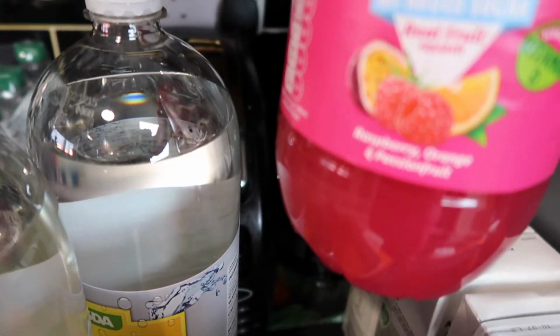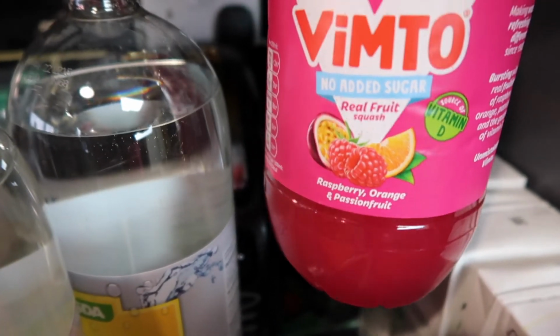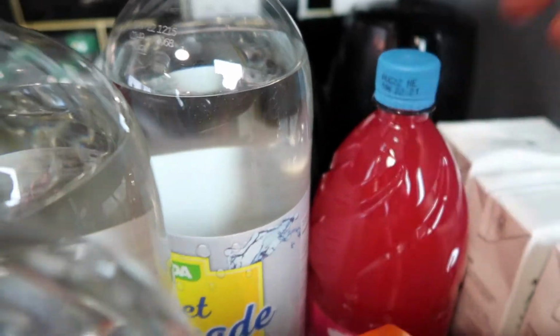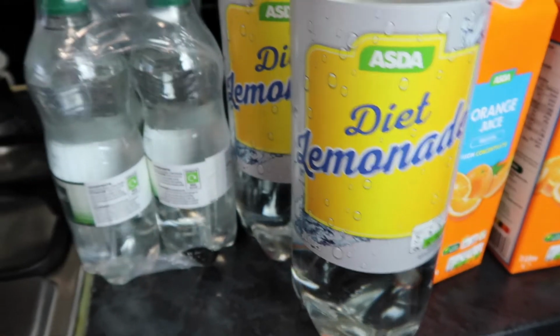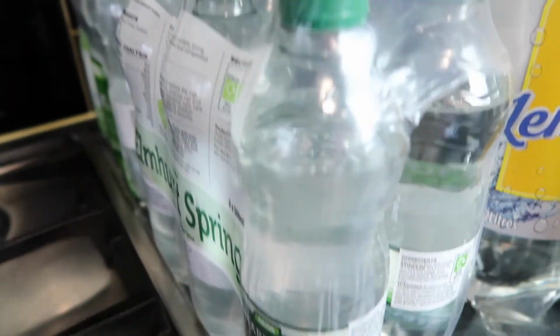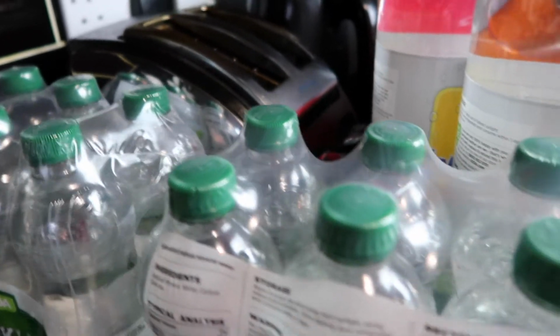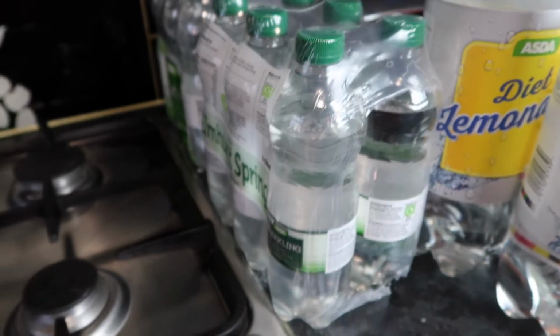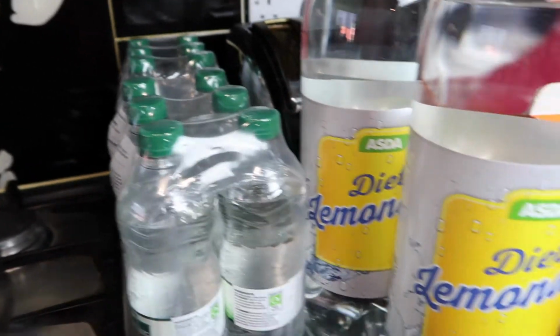Now, in terms of drinks, we've had three orange juice, three apple juices, and one, this is the first time we're going to try this one. It's Vimto, no added sugar, real fruit squash, and it's raspberry, orange, and passion fruit flavor. So I'm looking forward to that. We like a little fizzy every now and again, so diet lemonade. And we also bought sparkling spring water, because we can put just a little bit of squash in there and you get a fizzy drink without all the calories, because we're doing a reduced calorie diet.